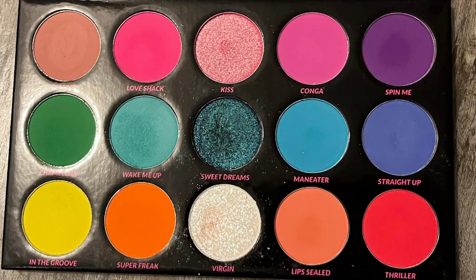But I'll pull this palette up on the screen and we'll go through how many uses I had on each shade. On Call Me, we have 1 use. On Love Shack, we have 2. Kiss, we have 1. Conga, we have 1. Spin Me, we have 2. Chameleon, we have 1. Wake Me Up, we have 3. Sweet Dreams, we have 2. Man Eater, we have 1. Straight Up, we have 1. In the Groove, we have 1. Super Freak, we have 3.